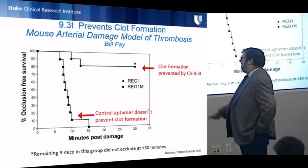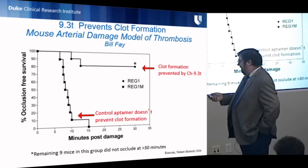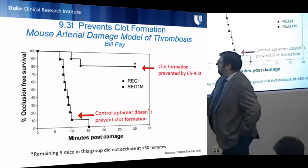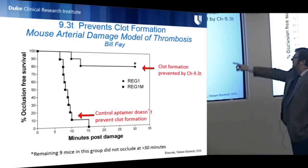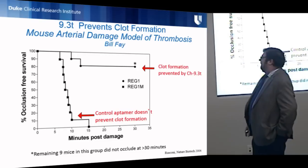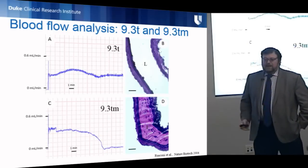And so in this case, he basically damages the carotid artery. You can see this is 0.5 mg per kg. He gets the mutant, and all the animals occlude in 10 to 15 minutes or so. With the active aptamer, I think it was 9 of 11 animals he did, he saw no occlusion. And when you do histology, this is the type of data you would see.